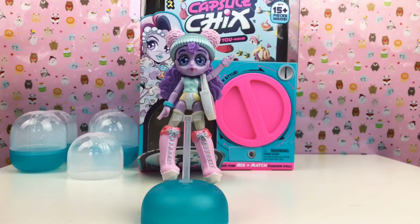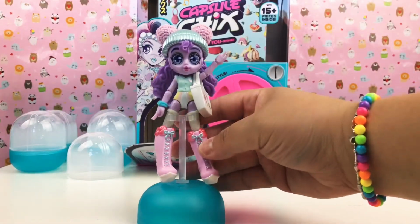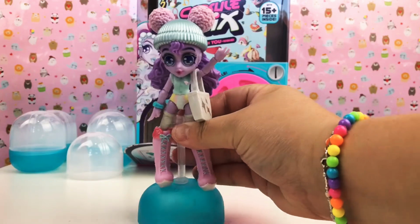So guys, this is the Capsule CHIX we got. She's so pretty with her pom-pom and her beanie. I love it.